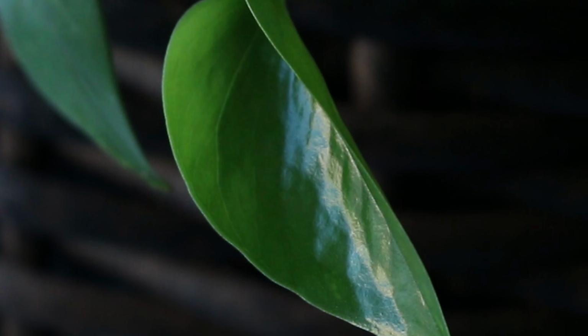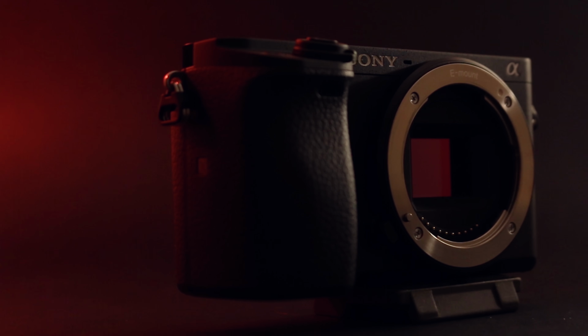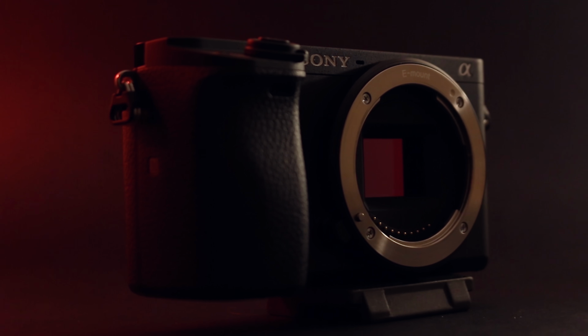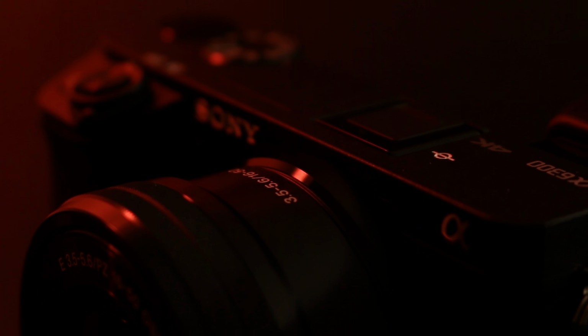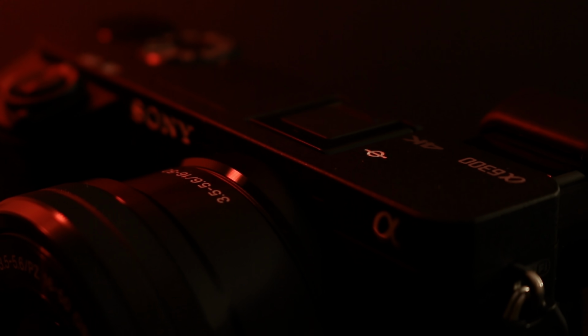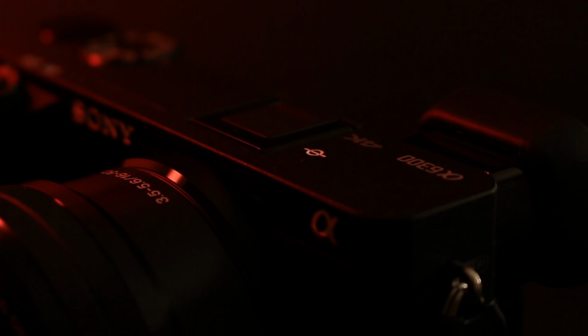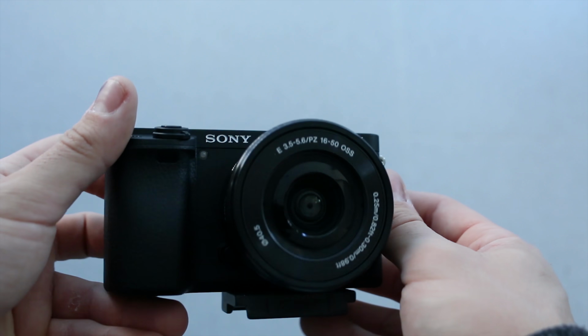is grainy and noisy. Enter the Sony a6300, my new 4K mirrorless beast of a camera, which will be shooting all of the footage on the channel for at least the next couple of years. For under $1,000 with the 16 to 50mm kit lens, it's hard to recommend anything else if you want to shoot 4K on a budget. I mean, even if I had the money to buy a Panasonic GH5 or Sony a7S II, I'd probably still get this, and I'll explain why in just a minute.